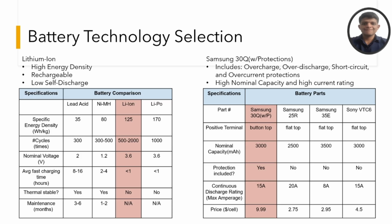Battery technology selection. For our rechargeable battery, we decided to research lead acid, nickel metal hydride, lithium ion, and LiPo batteries. Since we were looking for the highest energy density, we settled on lithium ion and LiPo, tipping the scales towards lithium ion since they are safer. From the many different lithium ion batteries we could choose, we decided to use the Samsung 30QP since it has a good nominal capacity, a good continuous discharge rating, and it comes with general protections.